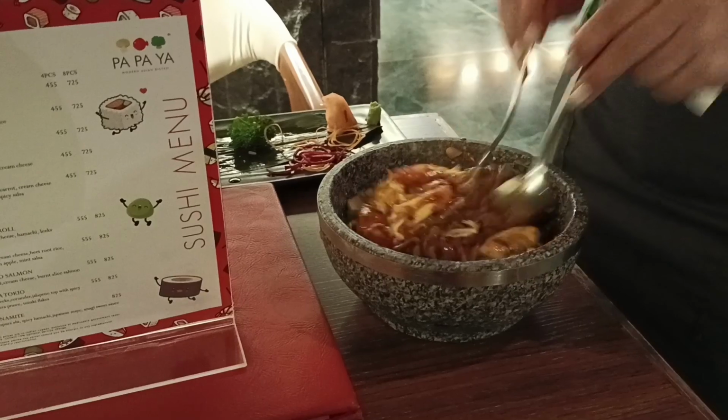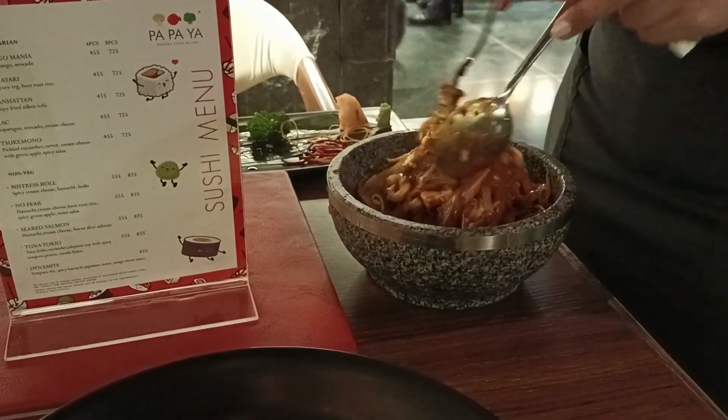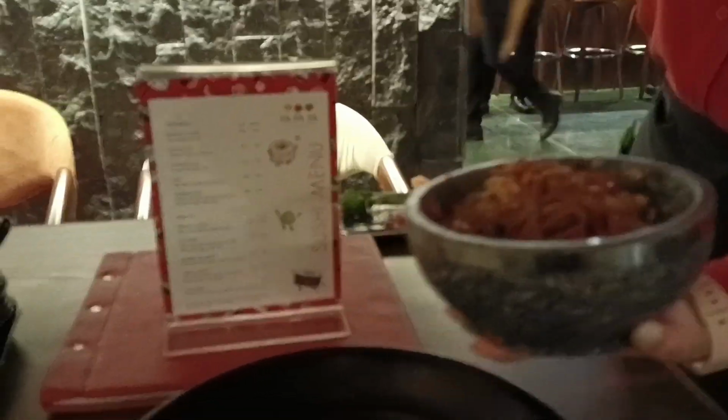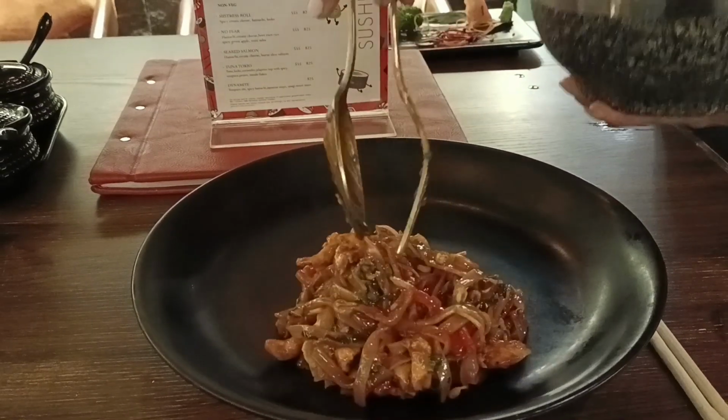And this one is pad thai chicken. Chicken really good. Okay guys, that's all my information for Papaya restaurant at Tungambakan, Chennai.